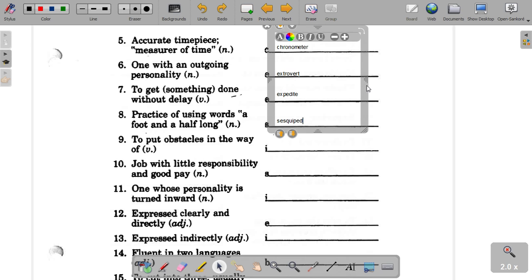Sesquipedalian. I'll give you this one too because this one's a hard word, and it was way back at the beginning of the semester that we went over this. To put obstacles in the way of. Impedite. Okay, so you got the first half of it right. It's just impede. So, do you know where this word comes from?